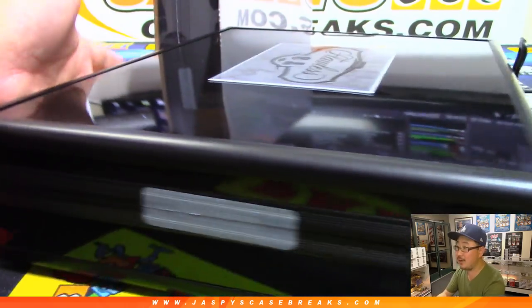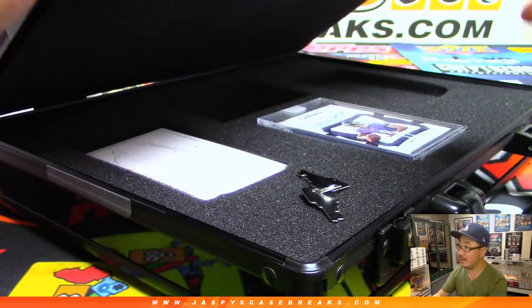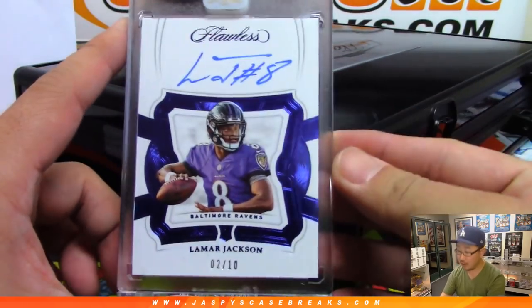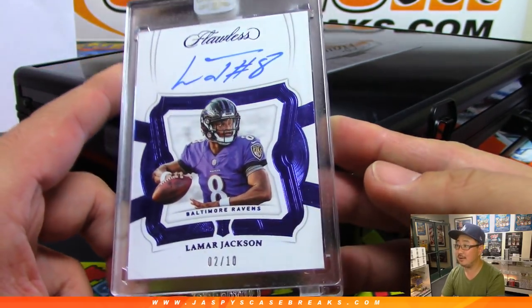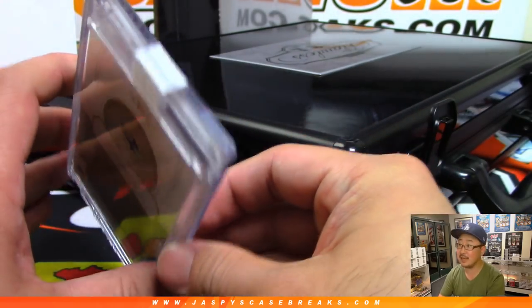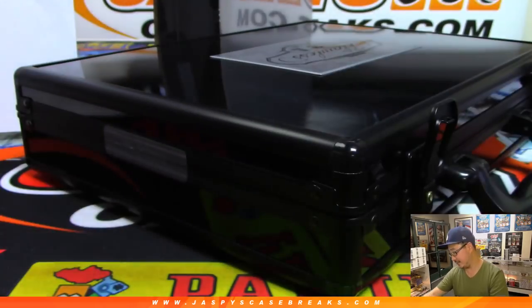And the card in the middle is a purple person. It's Lamar Jackson on the Purple Birds. 2 out of 10. I thought it was a Viking for a second. Nice rookie auto, Lamar Jackson for the Ravens. That goes to Jeremy 33. There you go, Jeremy. Nice.